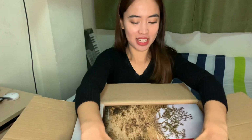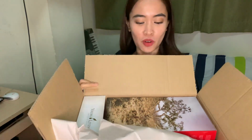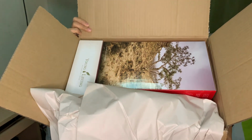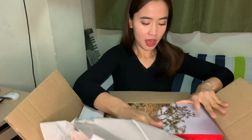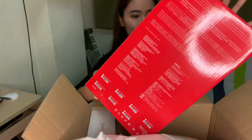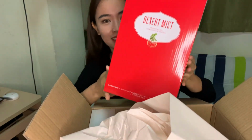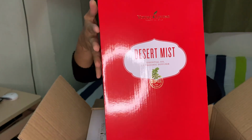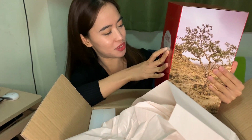So excited. Inside, this is the diffuser we got. I chose this diffuser; they say it's good. There is the Desert Mist. It's the Desert Mist Essential Oil Ultrasonic Diffuser.